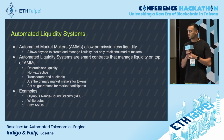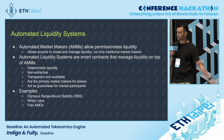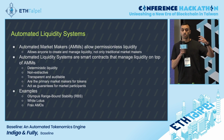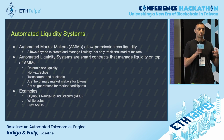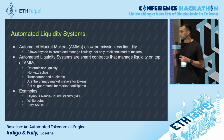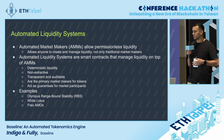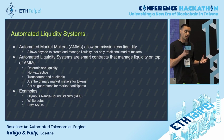So some examples that are out there are my personal favorite, Olympus Range-Bound Stability, or RBS. RBS is designed to buy and sell and market make the OHM token fully on chain. What it does is it keeps the price of OHM within a certain range, but it still allows the market to break through this range if there's enough buy or sell pressure. So what it does is just support the market in what it's trying to do, rather than keep it at a peg or anything like that.